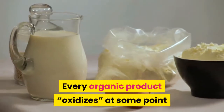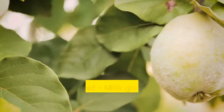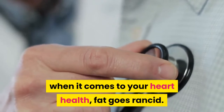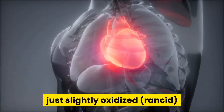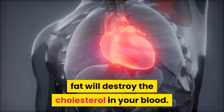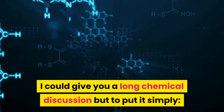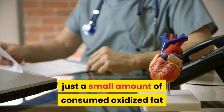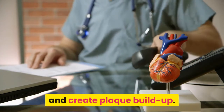Every organic product oxidizes at some point if it comes into contact with oxygen. Fruits rot, milk goes sour, meats gather mold. And most importantly, when it comes to your heart health, fat goes rancid. Since cholesterol and fat are closely connected, just slightly oxidized, rancid fat will destroy the cholesterol in your blood. I could give you a long chemical discussion, but to put it simply, like one rotten apple spoils the whole barrel, just a small amount of consumed oxidized fat will spread oxidization around your arteries and create plaque buildup.